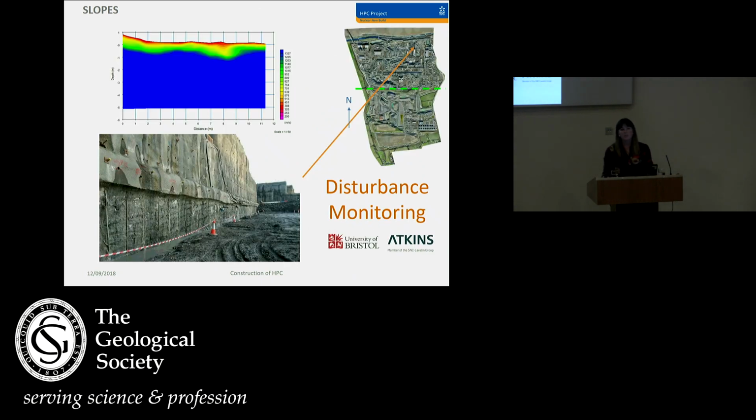Ikon also contacted Bristol University and Atkins to discuss disturbance of the rock masses. So when we excavate in these excavations, we're using machinery. So we're excavating using a toothed bucket rather than blasting. And this can cause excavation damage behind the face. This causes a reduction in the rock mass strength, and it also allows for stress relief. Now, it's really important to verify and determine what this value is, because a lot of the time a conservative value is used or assumed rather than a realistic figure necessarily.